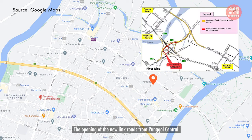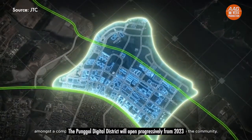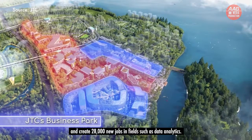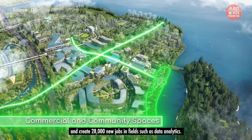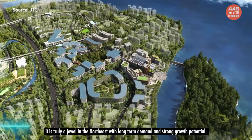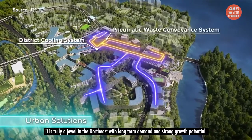The opening of the new link roads from Punggol Central allows you to connect easily to KPE and TPE for your daily commute. The Punggol Digital District will open progressively from 2023 and create 20,000 new jobs in fields such as data analytics. With the major transformation in Punggol, it is truly a jewel in the northeast with long-term demand and strong growth potential.